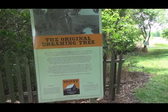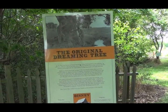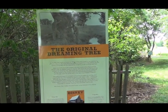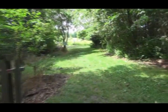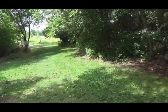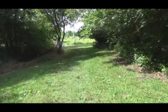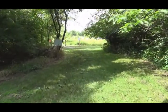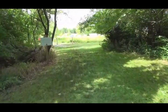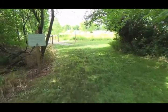There's a picture of the original tree. It's by this little brook. We've had a lot of rain here in the last few days. But it's a nice little area.